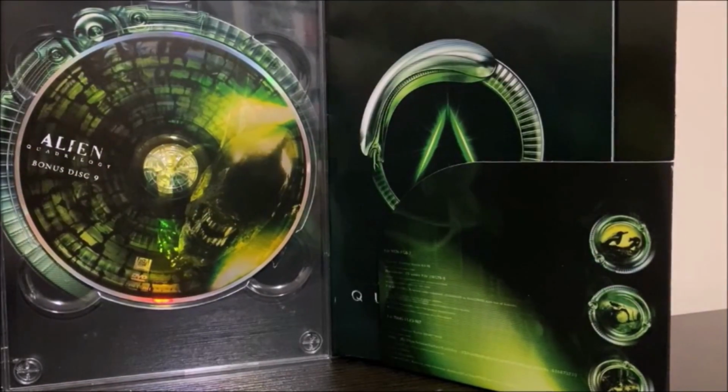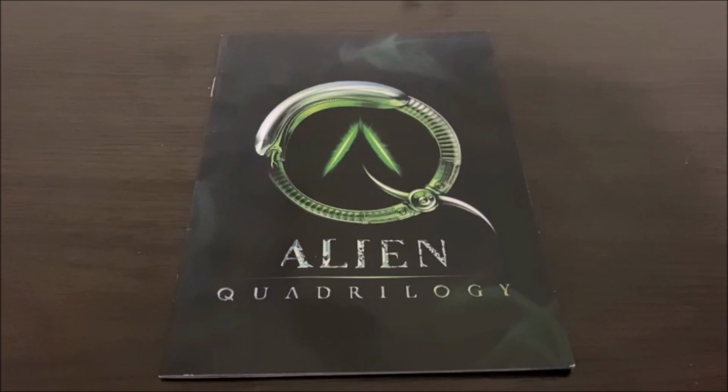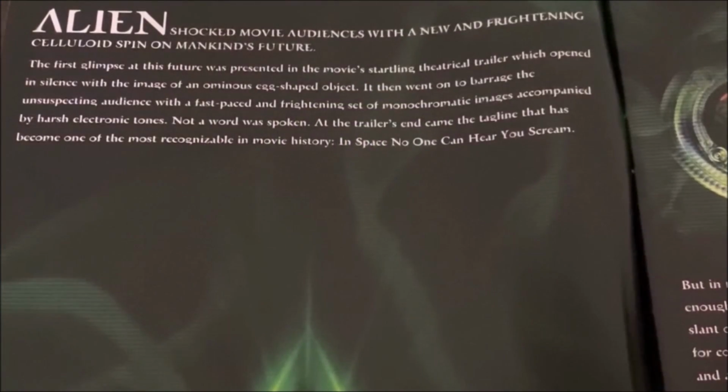We get a nice little booklet included. On the cover is the same logo included on the box set. Within is a guide to the movies and to the DVD collection's full experience.